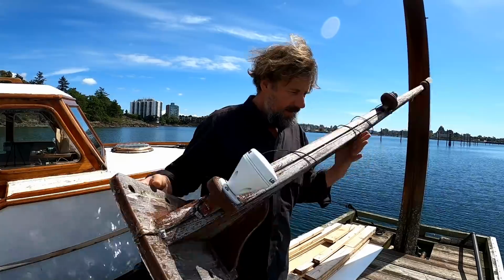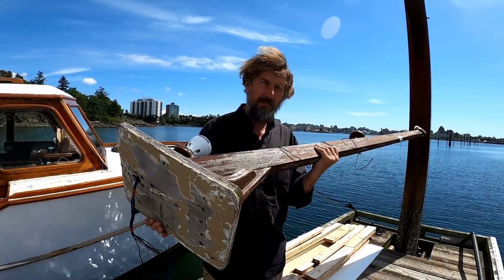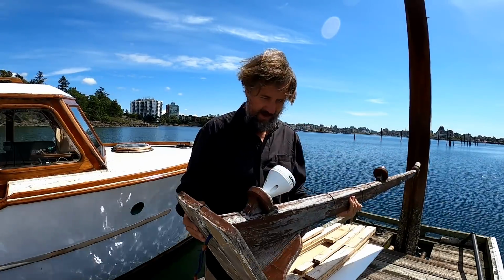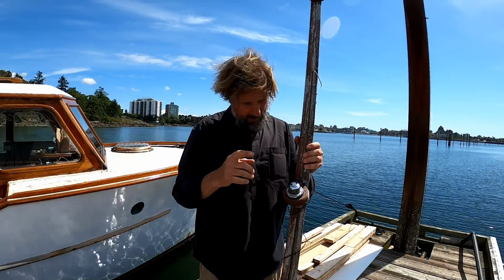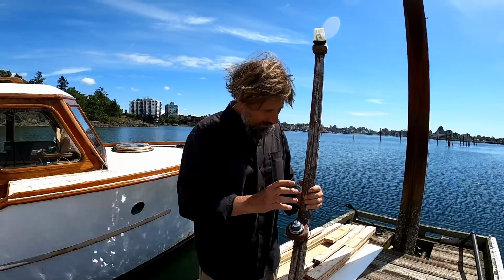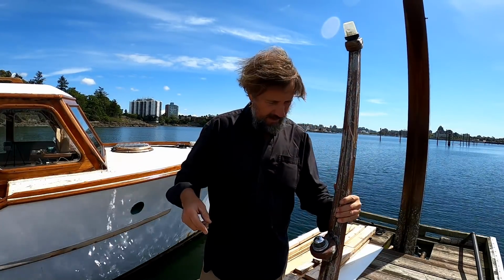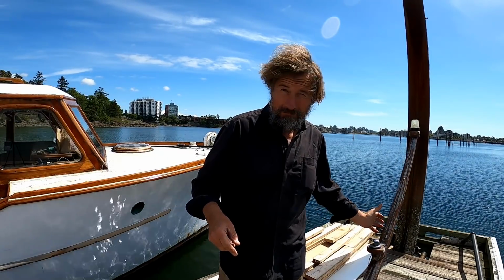Hang in there. This little beauty here is the original mast that was on the boat when I got it, and it's rubbish. It leaked terribly at the deck and was falling apart. And anyway, I'm going to build a new mast, but not quite yet. So I'm just going to take the steaming light and the anchor light off it, and then we're going to build something interim.